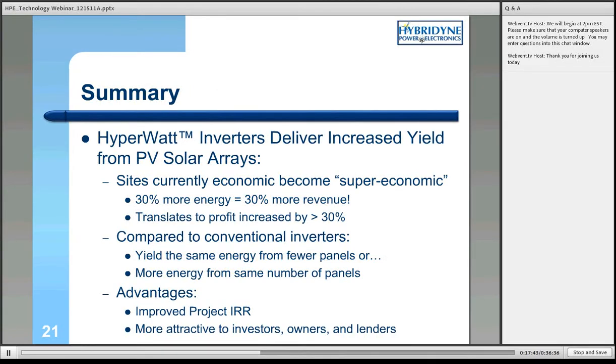So in summary, a hyperwatt inverter's ability to improve electrical yield by as much as 30% translates to even larger percentage improvement in system profitability, because every additional dollar of revenue that's generated is profit. As you're carrying the cost of a system, you've got whatever its encumbrance is in terms of the cost of money, and if you incrementally increase the revenue dollars, you have a disproportionate impact on profit. So while we might see a 30% improvement in revenue, it's possible to see a 40, maybe even 50% or more increase in profit, which obviously gets stakeholders pretty excited.